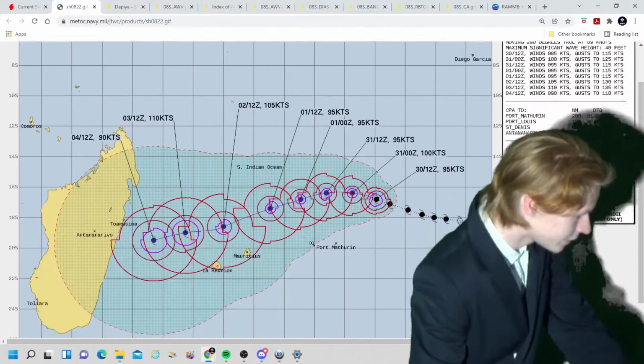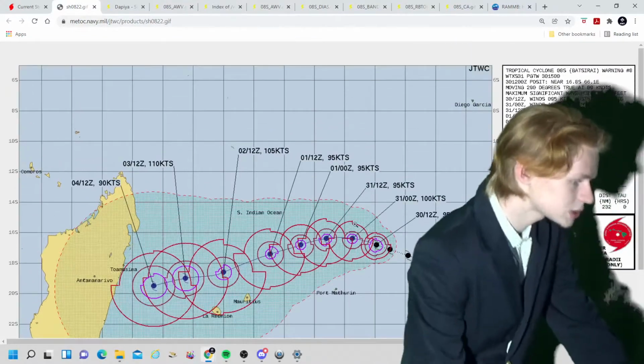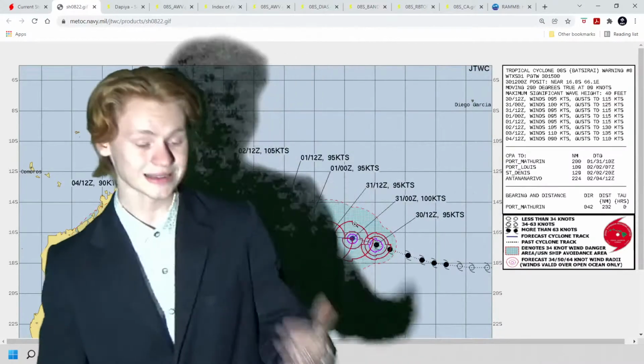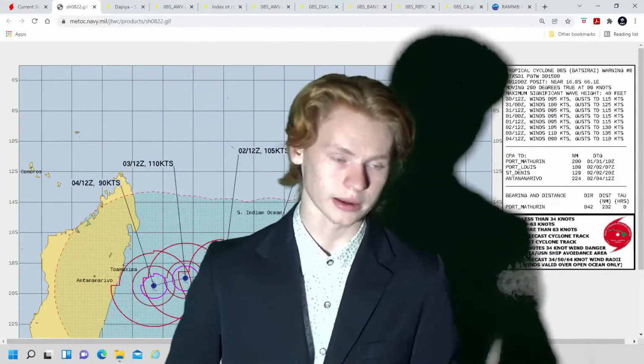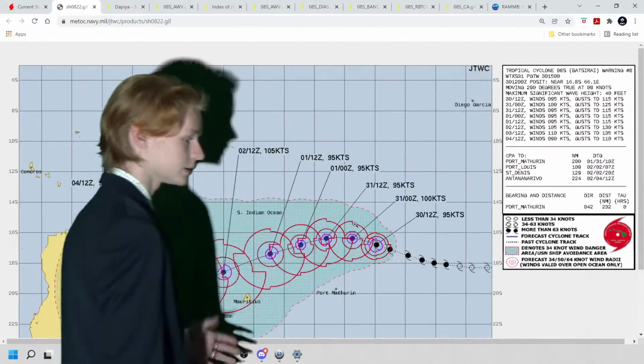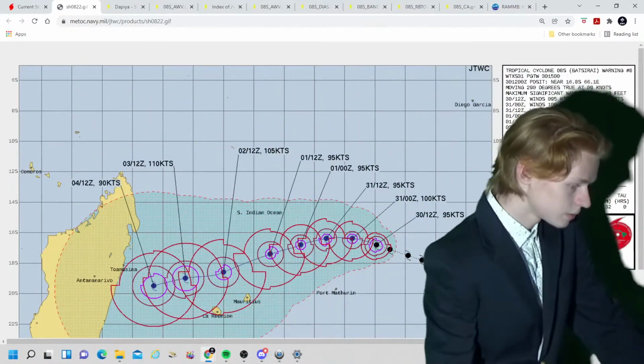Still showing this at 95 knots. So this is going to move down here. I want to see what they're saying. I actually want to look at the Joint Typhoon Warning Center and see what they're saying in terms of the reasoning behind why they think it's going to weaken. Get a better idea prior to its landfall. Its weakening reasoning, understanding of why it's going to weaken.